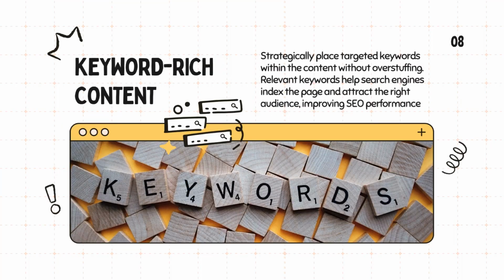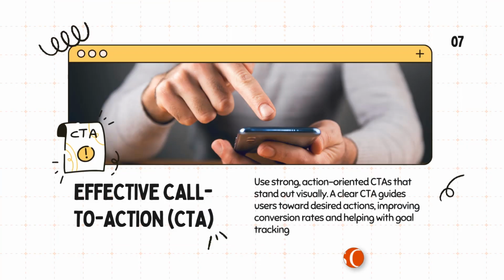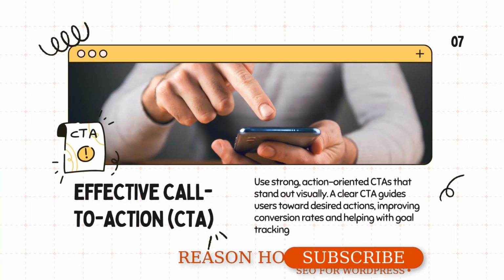And, of course, keyword-rich content. This attracts the right audience and helps search engines notice you. Lastly, sprinkle on effective calls to action. A well-placed CTA is like a gentle nudge, encouraging visitors to take the next step.